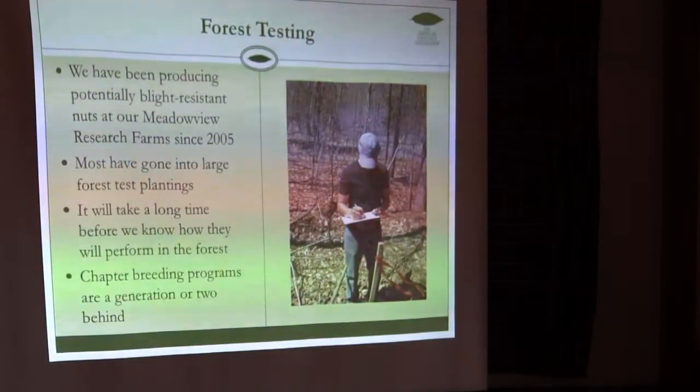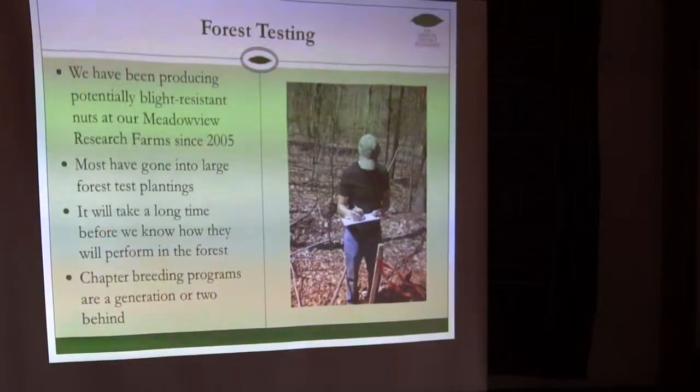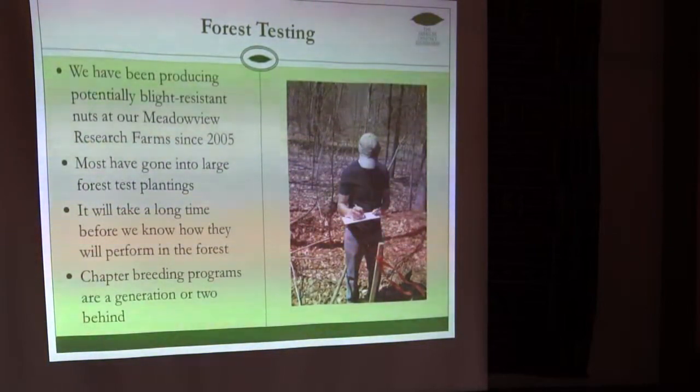So I think since '08 or '09, we've made larger progeny tests in forest locations. We now have two in New England and possibly a third going into the spring. But it's probably going to be another 15 to 20 years before we have really good data coming out of those tests to tell us, is this working well enough? Do we need to do more work on the breeding side? How can we continue to improve our program?